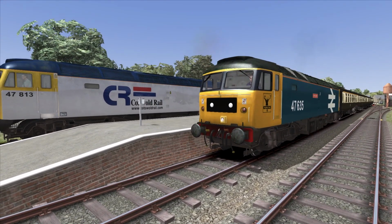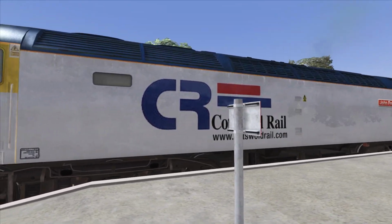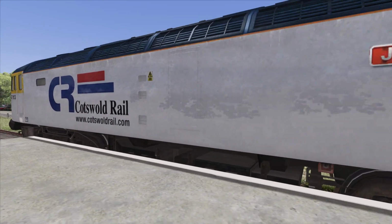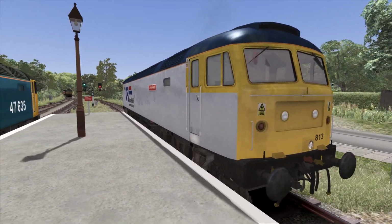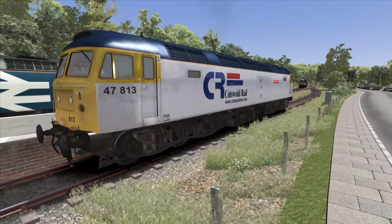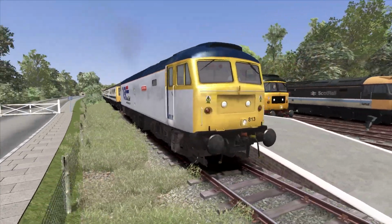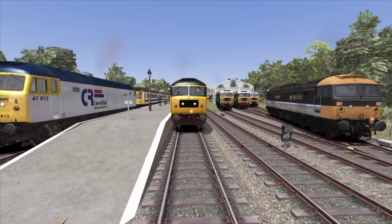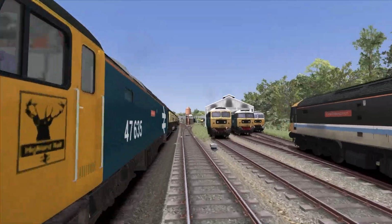So we've got 47365 Jimmy Milne and 47813 John Peel here in the marvellous Cotswold Rail livery. It's a fantastic livery. I do love the Cotswold Rail livery. To be honest, I would like to see that on the 2012 model. I don't know if there are any actual reskins of the Cotswold Rail ones for the 2012 re-release model, but yeah, it would be nice to see it on there.